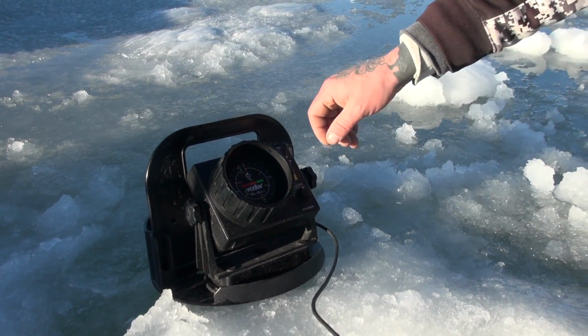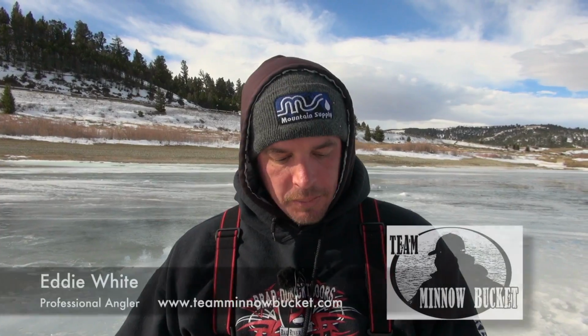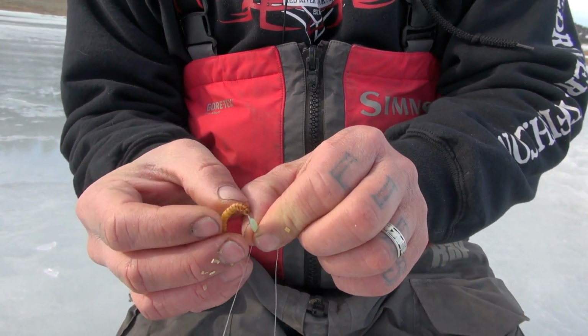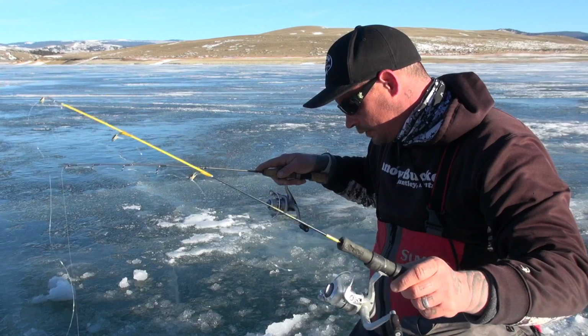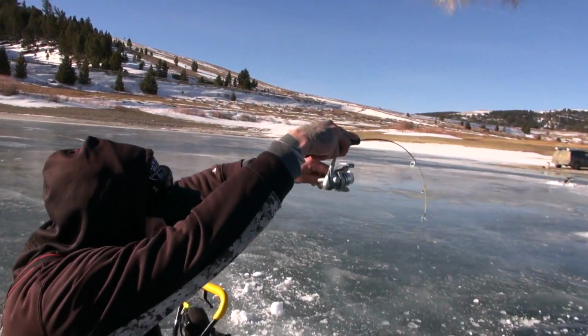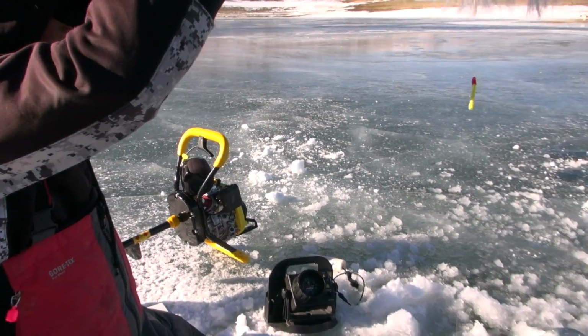I'm only sitting at 3 or 4 feet here. Well, let's get one set up. What we're going to be using today is a number 6 jig, using mealworms and actually threading them on the hook to assure that we get the fish in the mouth. There we go. That feels like a decent rainbow. Orange apparently is the color.